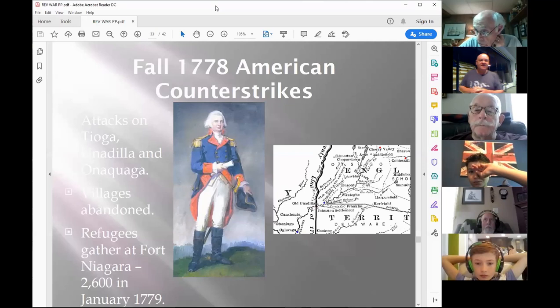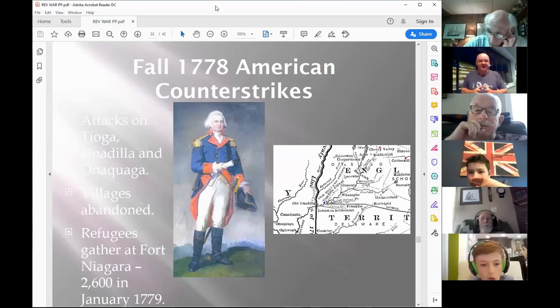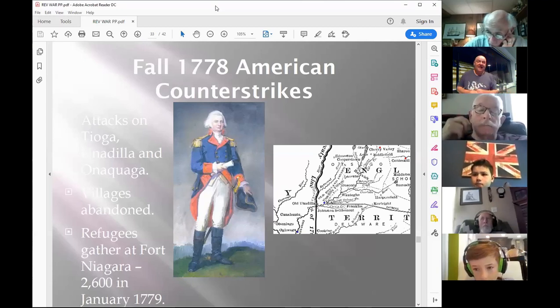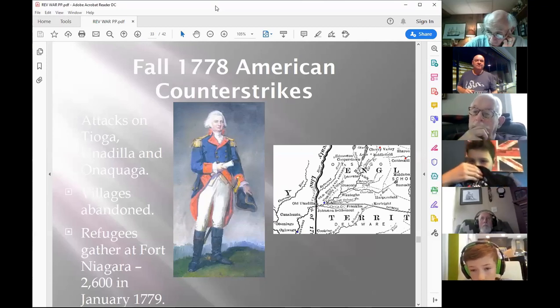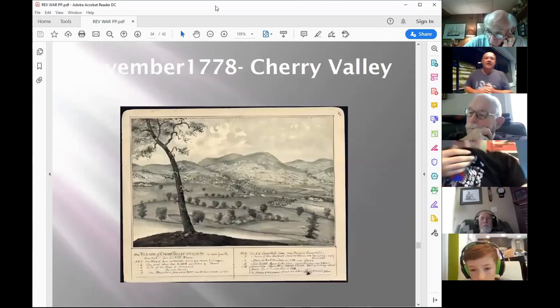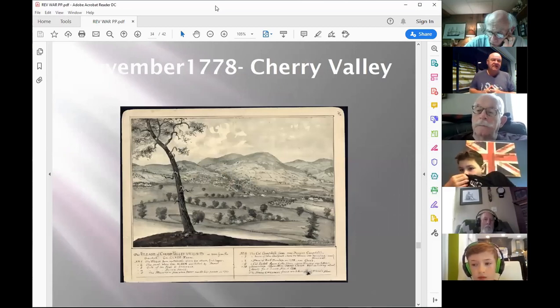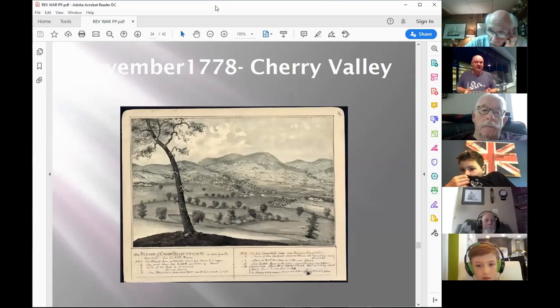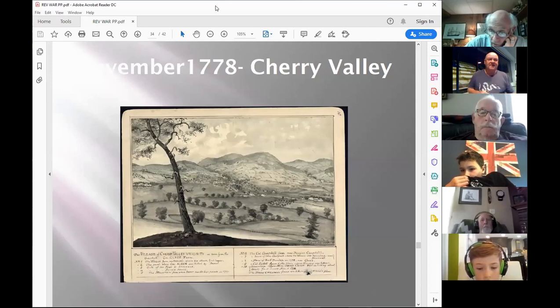How Fort Niagara is involved is this: the Native refugees begin to gather at Fort Niagara. There's about 2,600 refugees here in January of 1779. And of course, we all know what January is like at Fort Niagara. So in 1778, there's another raid on Cherry Valley. This time many civilians are killed. And it's really going to force Washington to do something about the raids.